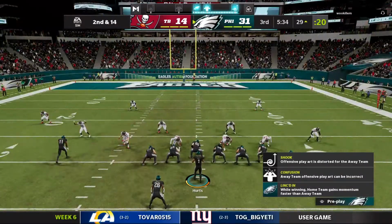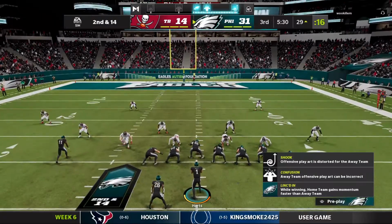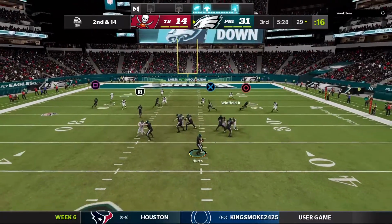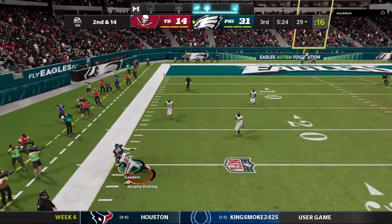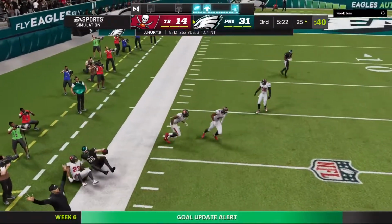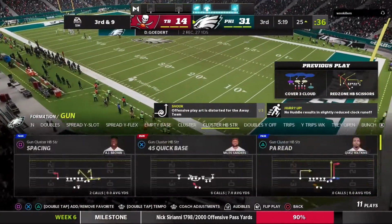So a step in the wrong direction. Now they'll look to make amends on 2nd and 14. Hurts out to the left there and complete to the tight end, Goddard. 4 yards on the completion, and it sets up a third down.